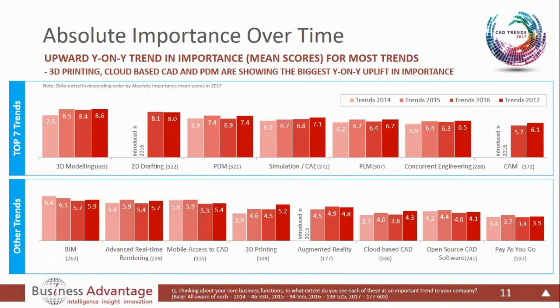If we look briefly at cloud-based CAD, which is just along 2 slots from 3D printing on the bottom row, we can see that that has grown in importance by 0.6 of an importance point over the last 4 years. And finally, just looking at PDM, which is the third in on the top row, you can see that that has grown in importance, but only by 0.5 of a percentage point over the last 3 or 4 years.